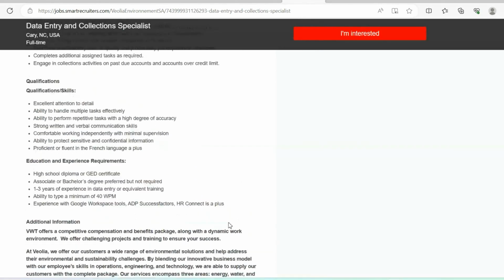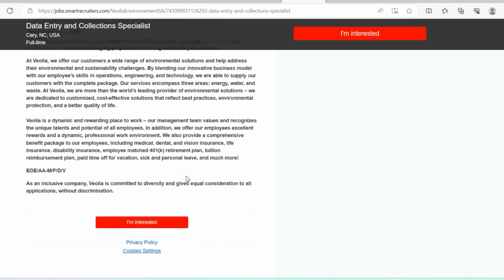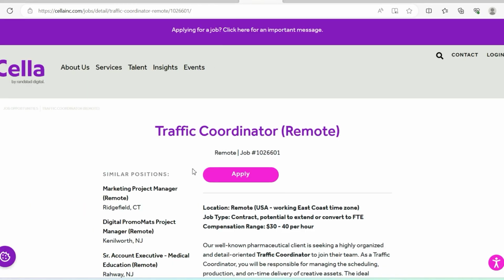With this opportunity, the experience they are looking for, they are asking for you to have high school diploma or GED, associate or bachelor's degree is preferred, but it's not required. 1 to 3 years of experience in data entry and 40 words per minute typing speed. So I think this is pretty reasonable in terms of requirements. So definitely go ahead and submit your application should you be interested or should this be a good match for you.